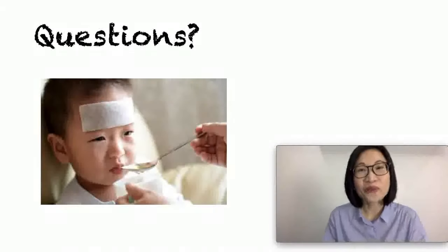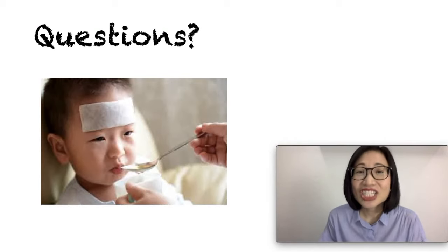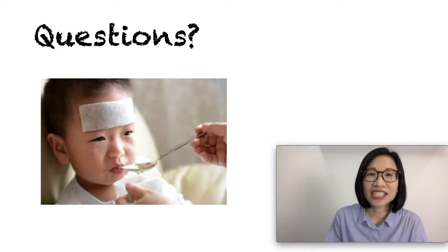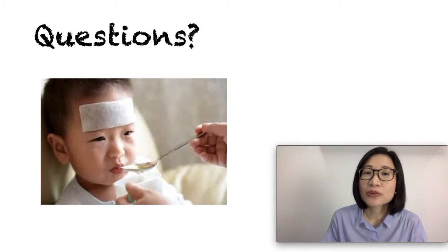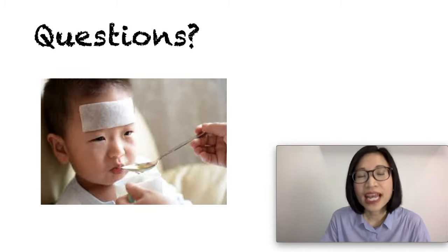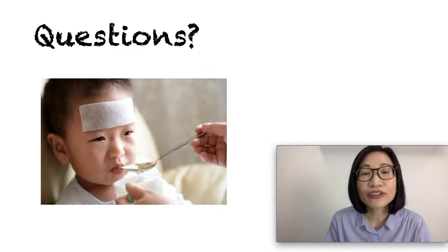Now, what are the common questions that parents ask? First, is the child contagious? Yes, the child is contagious. It has an incubation period of 5 to 14 days from exposure up to the development of symptoms, and the child continues to be contagious 1 to 2 days after the fever has subsided.